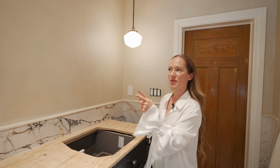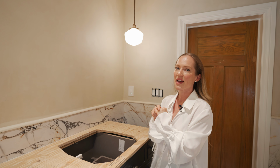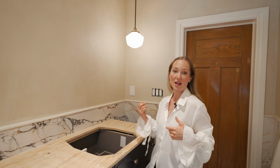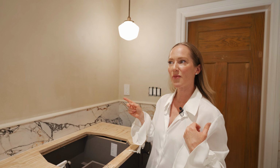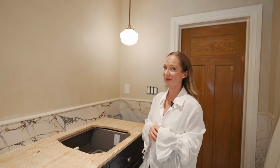And the mirrors, we are still waiting on them. I'm thinking of doing something antique. I typically don't wait to put in finishes like this, but because it is my own home, I really want to take my time and add finishing touches that are really meaningful to me. So I'm excited to see what we come up with for the mirrors, but we haven't sourced them just yet.